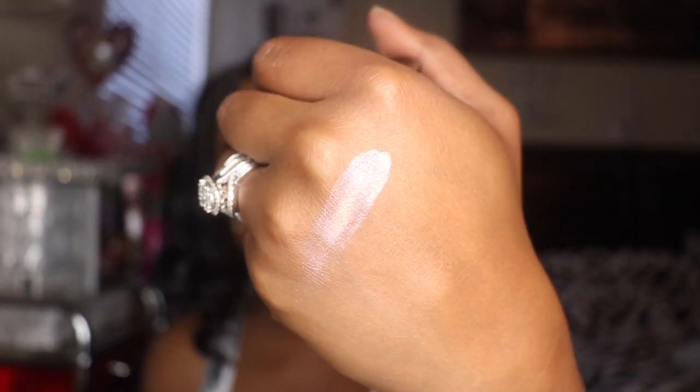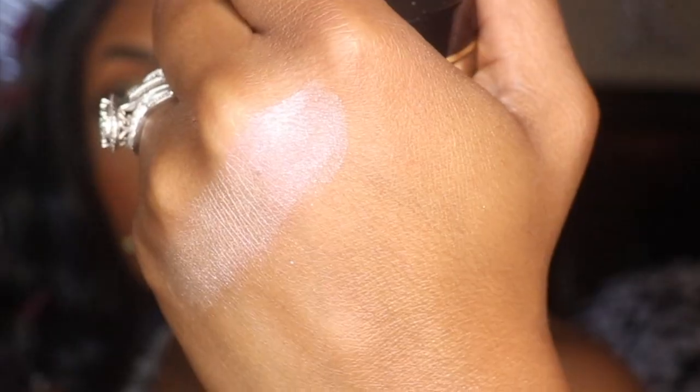Oh yes, that's pretty. I'm trying to get that tape off, you guys. Only a little bit is kicking up, but this is pretty. Let me close it before I bust it all over my face. Oh, it does have purple in it. Oh, can you guys see that? I knew it. I thought it was going to be some type of purple.